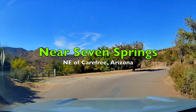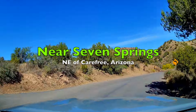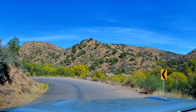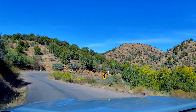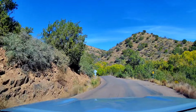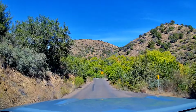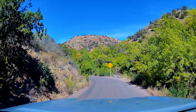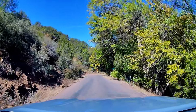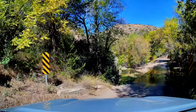There's probably a ranch down here, it looks like. Place for the cattle to get water and stuff. Those are the cows. When flooded. We're half a mile from the campground. Okay, Seven Springs Wash. This is beautiful. Drive with caution. Oh, there's a little bit of water right here, but that's not bad.